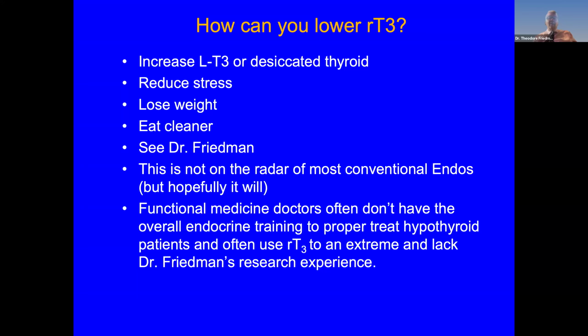We'll start measuring it. Functional medicine doctors often don't have the overall endocrine training to properly prescribe and treat hypothyroidism patients. They often use too much, they use reverse T3 to the extreme. And I think they certainly lack my research and academic expertise, but there are many excellent functional medicine doctors as well.